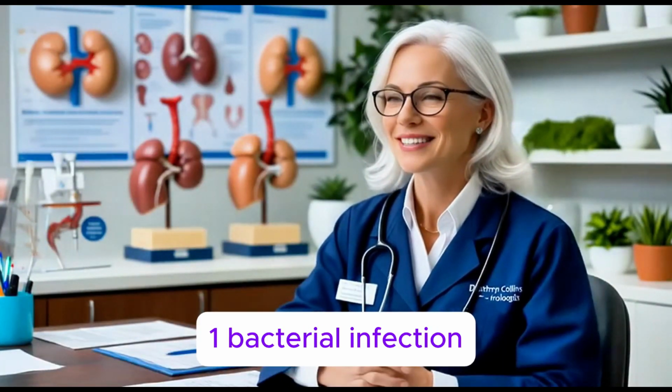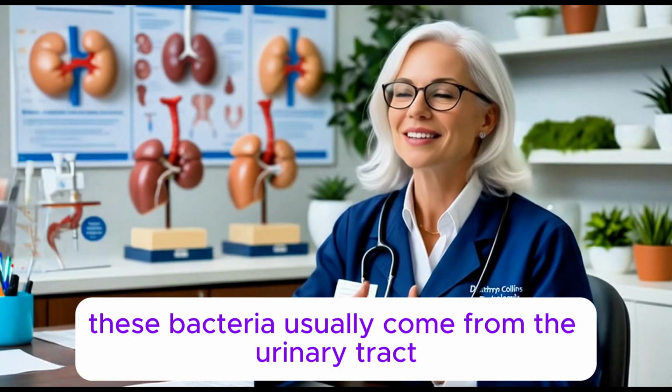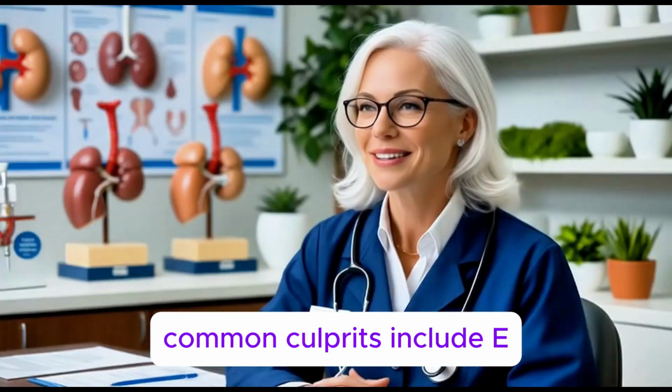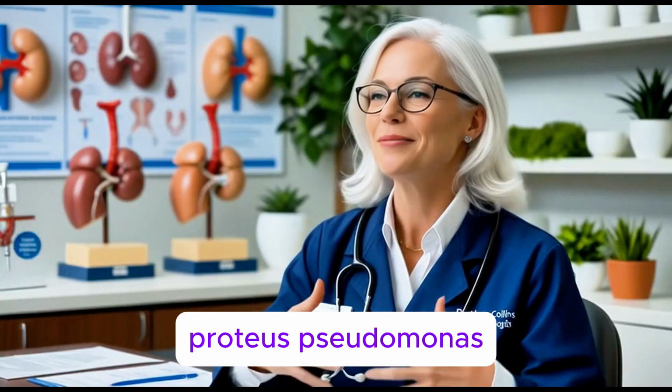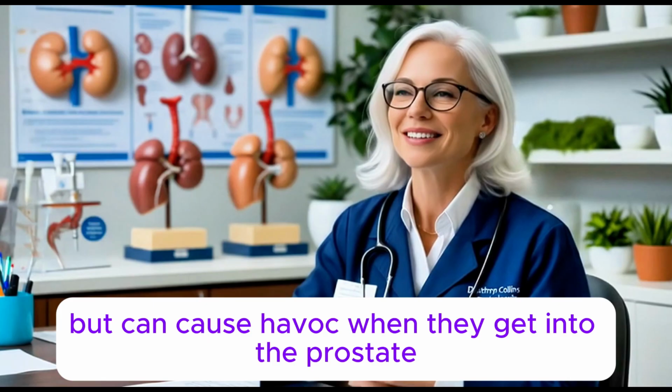Number 1. Bacterial infection, when germs get in. Yes, prostatitis can be caused by bacteria, just like a bladder infection or a cold. These bacteria usually come from the urinary tract, or sometimes from the bloodstream. Common culprits include E. coli, Klebsiella, Proteus, Pseudomonas. These are bacteria that live naturally in your gut, but can cause havoc when they get into the prostate.